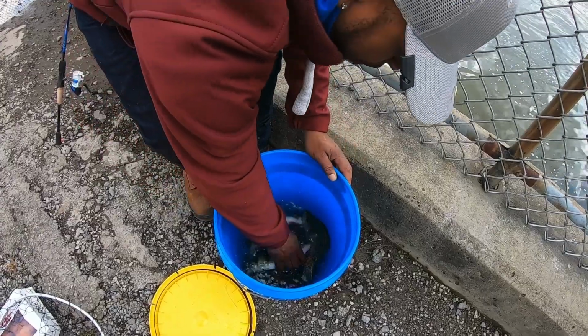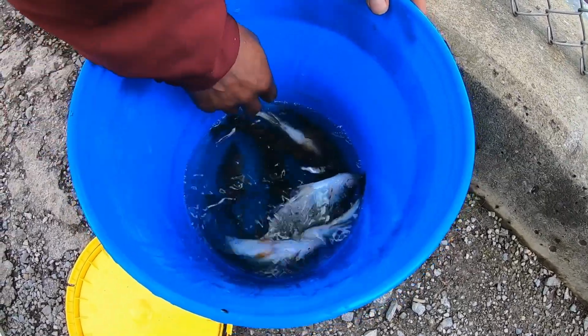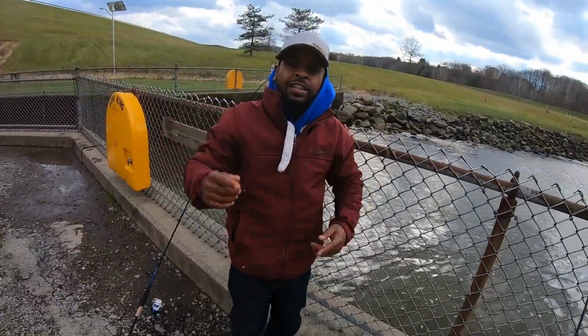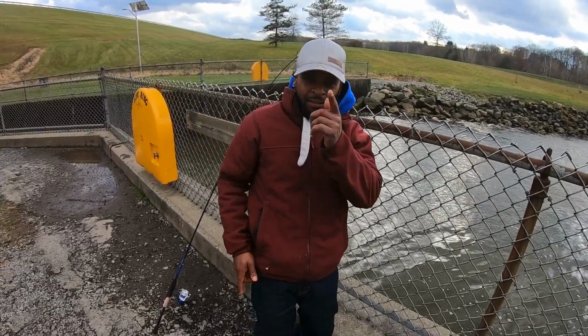Okay, we got a couple big ones. They're all big, mostly nine inches, you know, eights, nines, tens in here. I got about 10 of them. So let's stay tuned and stay active. I didn't get no walleye today, but it is what it is.